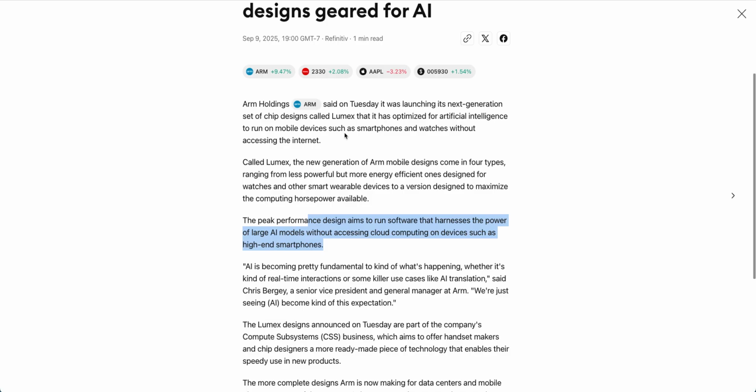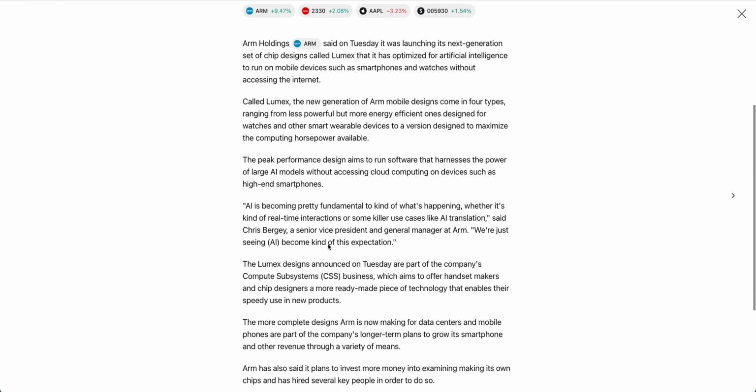So it's just pretty much elaborating on their first paragraph in these next two paragraphs as well.